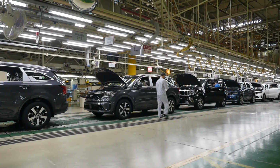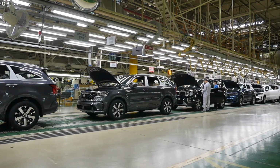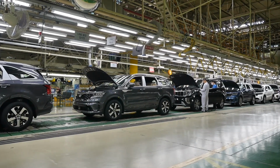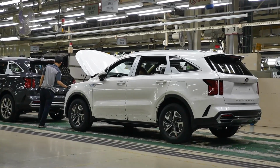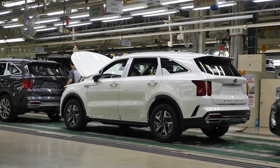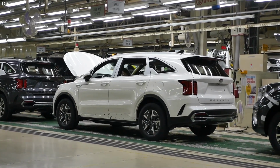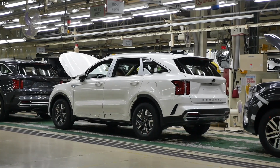The new Kia Sorento comes available in 3 different powertrain options: hybrid, plug-in hybrid, and diesel. The hybrid, recognizable by the Eco Hybrid emblem on the tailgate, is powered by a 1.6 turbocharged gasoline direct injection engine and an electric motor that delivers a combined power output of 230 PS.